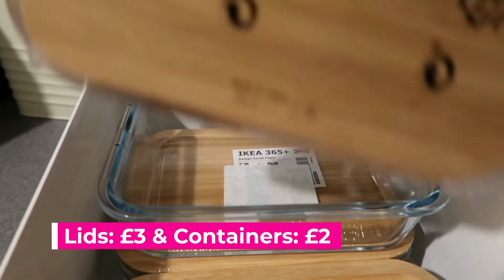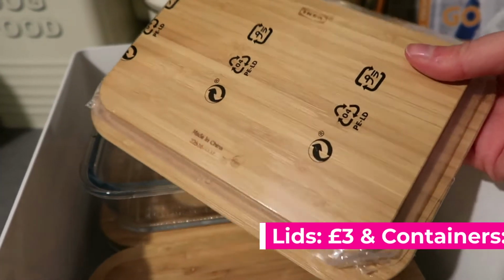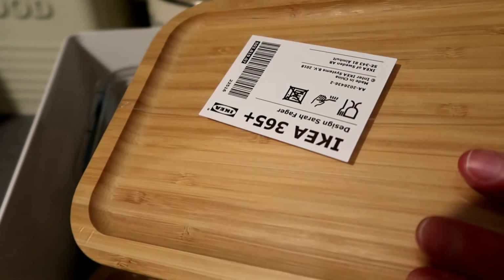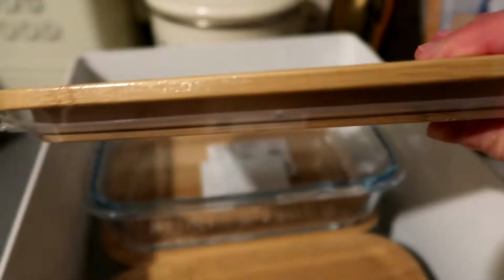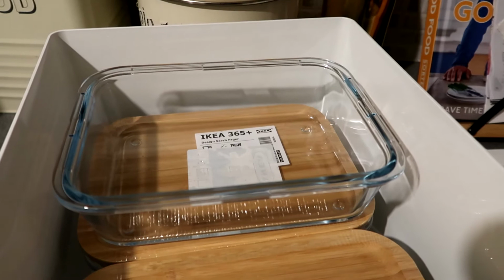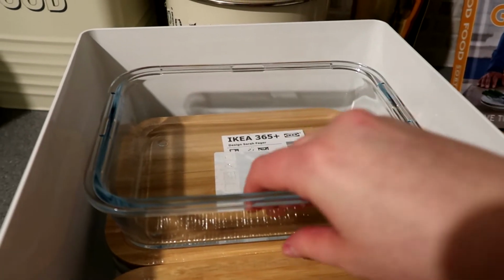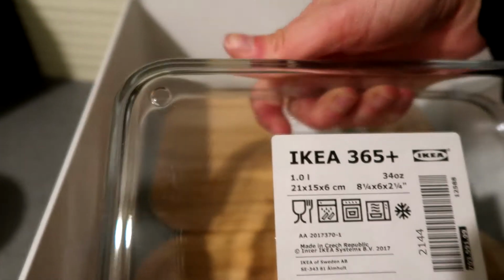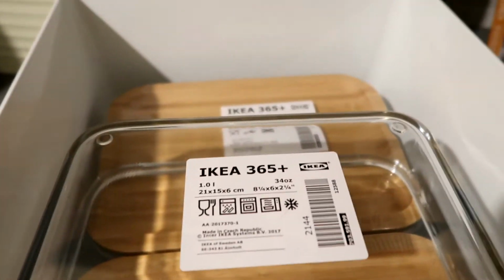And I also picked up these gorgeous boxes. They're like Tupperware boxes, but you can put them in the fridge, you can put them in the microwave. Obviously you can't put the bamboo in the microwave, but you can put the glass in, and they're really, really gorgeous. I've seen other people have these and I was absolutely desperate to get some. I'm kind of gutted. I wish I got a few more of them, but hopefully I'll get to go back again soon and get some more.